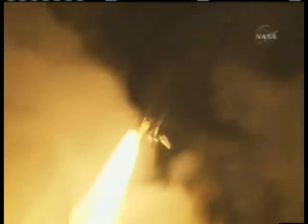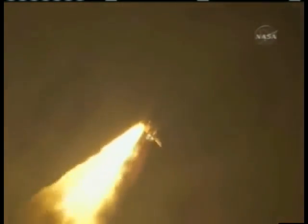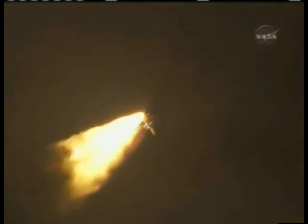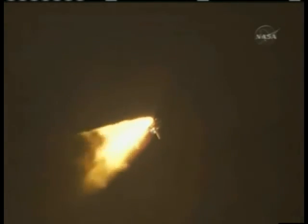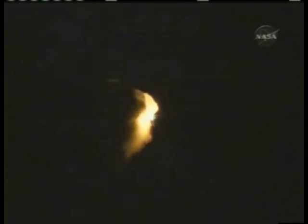Now about 5.5 minutes away from Endeavour's orbital maneuvering system engines being used to adjust the space shuttle's orbit. The next event on NASA television will be a post-launch news conference that's expected in about 45 minutes, with managers gathering at the Kennedy Space Center for that briefing on NASA television. That expected at 4:30 a.m. Central, 5:30 a.m. Eastern.